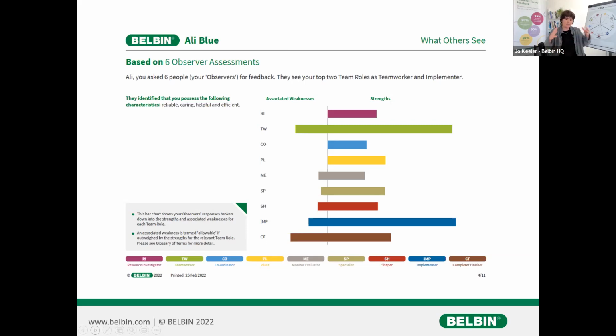And there's a list of words which we call list A words, and they relate to all the strengths of the team roles. And there's also a list of words which we call list B words, which relate to all of the allowable associated weaknesses for those team roles as well. We call them associated weaknesses because they're only really allowed if you've got the associated strength. So here we've got a breakdown of all of the team roles that others are seeing in Ali, and we're seeing how much of that team role was a strength and how much was the associated weakness.